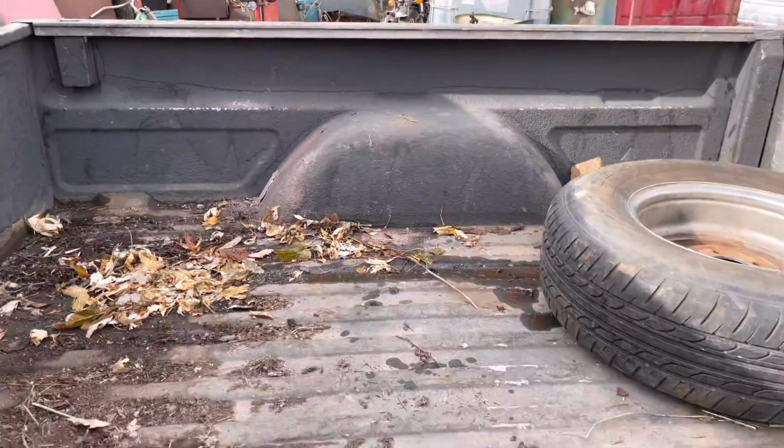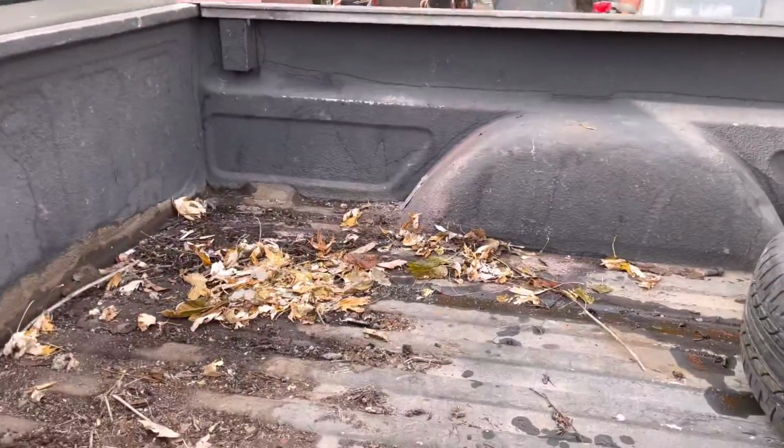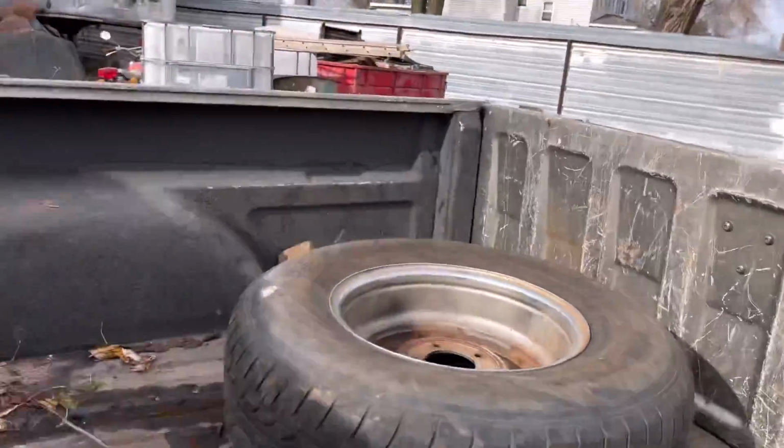All right, we got everything unloaded, ready to head back out there again. That was a workout, loading all those batteries, a bunch of that other stuff. Some of it I was able to lift off with the loader, but the rest of it I had to do by hand.